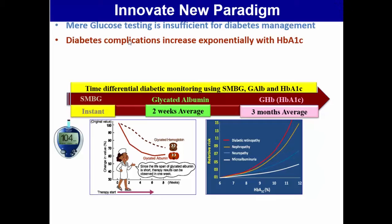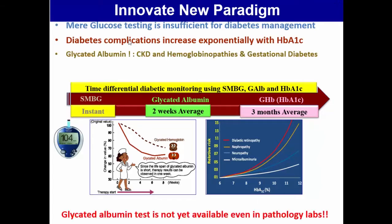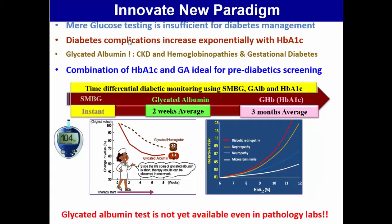So that's amazing, right? You have this time differential glycemic indexing if you can do all this at point of care. Glycated albumin also has some very interesting implications. It's a very important marker in chronic kidney disease and gestational diabetes, wherein HbA1c is too long, waiting 3 months, because the whole pregnancy is just 9 months. So we said, let's do all these at point of care, and this is a new paradigm in diabetes management.